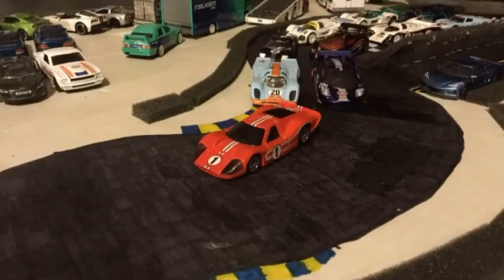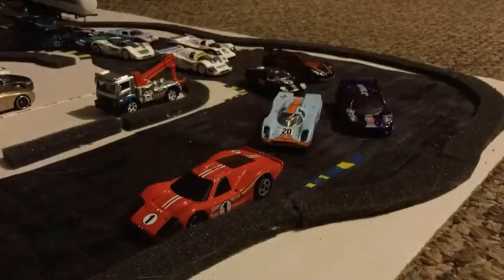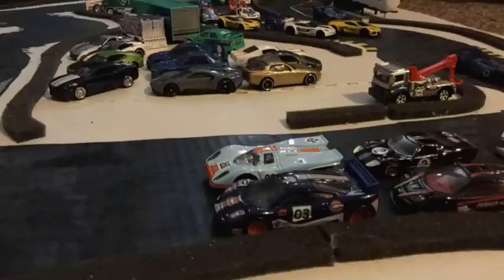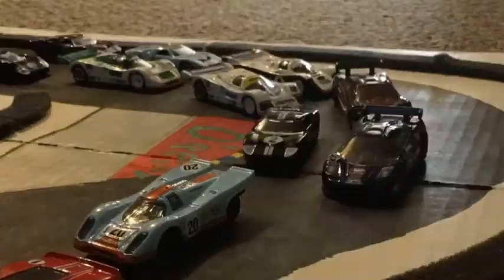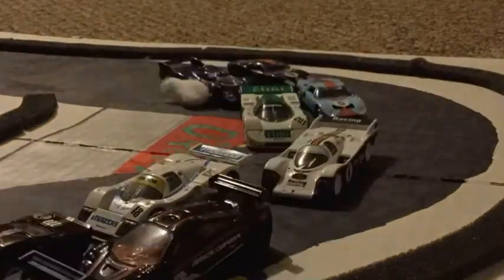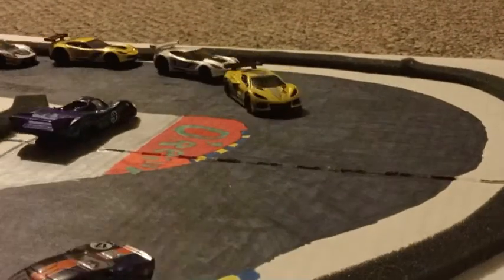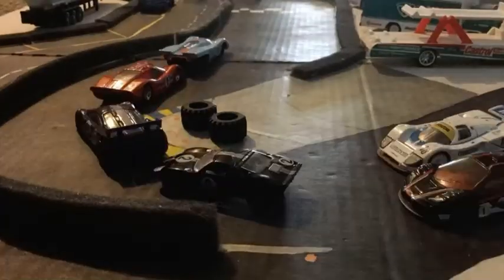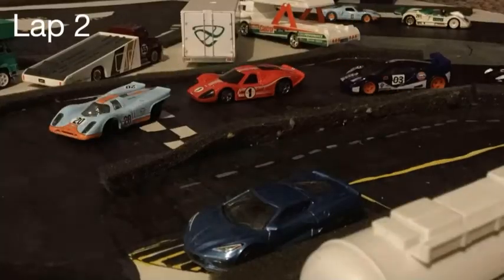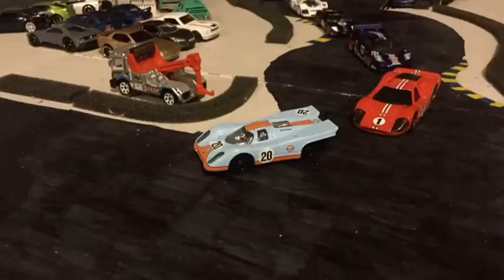Ford GT will come out to an early lead. It had the inside line advantage, and it looks like we're already in a battle between the two Golf Porsches and the McLaren. Whoa, and then we get a spin. Porsche 917 LH, and that's going to be behind some of the GT cars. Meanwhile, the Golf Porsche is able to already make it to the lead on the final hairpin.